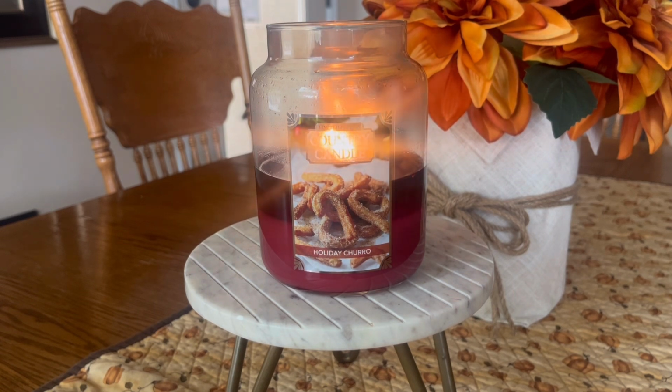It is interesting that this is called Holiday Churro, but the mid note has a donut accord, because you'd think, okay, why is it not a churro accord? Obviously, we're talking about some type of fried pastry. But I mentioned this in the candle chat video. After those two burns, I started to smell something different in this candle, and it is that donut and spice accord in the middle there.